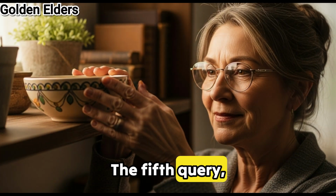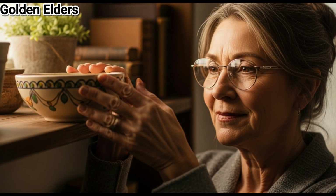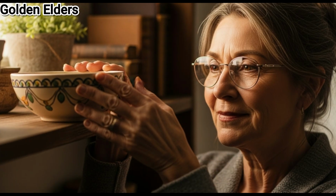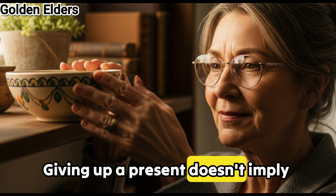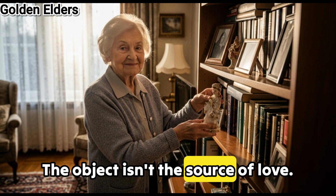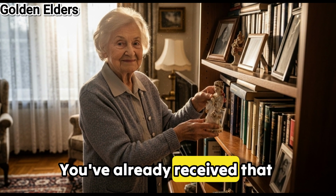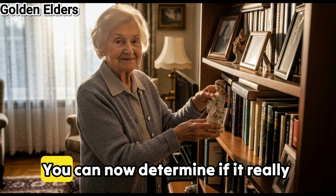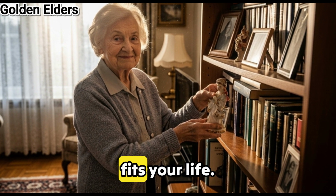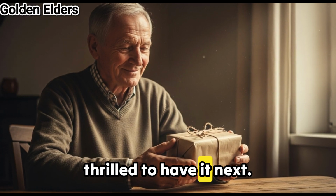The fifth question, am I harboring remorse about this? It's difficult, but here's the reality. Giving up a present doesn't imply that you don't value it. The object isn't the source of love. Giving was the key. You've already received that moment and honored it. You can now determine if it really fits your life. Otherwise, someone else could be thrilled to have it next.